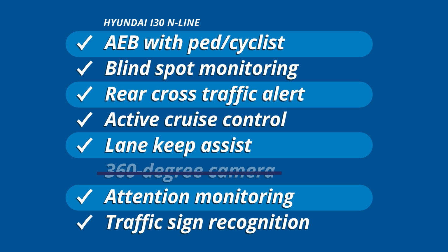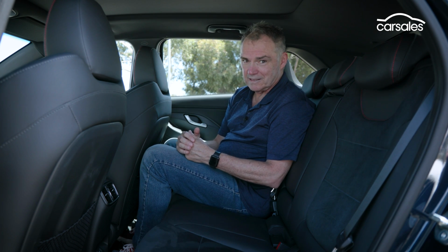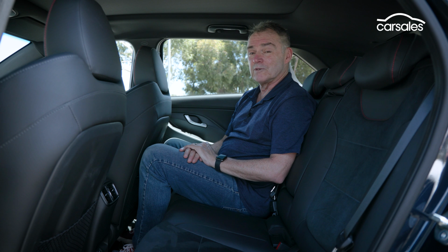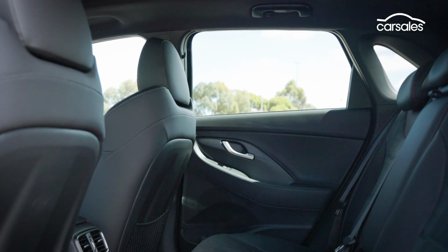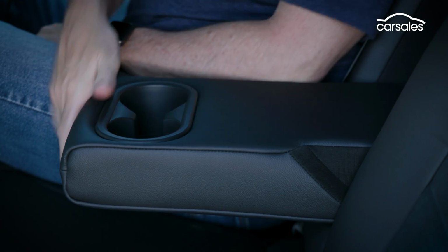And emphasising its advancing years, the i30's ANCAP 5-star rating dates all the way from 2017 and is about to be discarded. The i30's never been a superstar when it comes to rear seat space, and the N-Line Premium does nothing to change that. In fact, these front seats might be a little bit thicker than before, which kind of cuts into your knee room, and the panoramic sunroof leaches into headroom for taller passengers as well. But at least there are features here to look after rear seat passengers, including adjustable aircon vents, 2 USB ports, dual map pockets and door bins, and 2 cup holders contained in this fold down armrest.